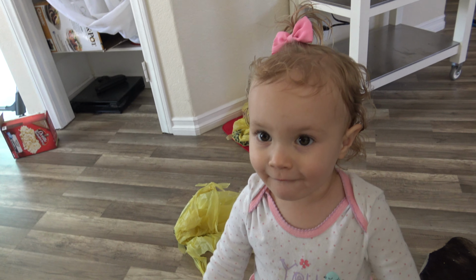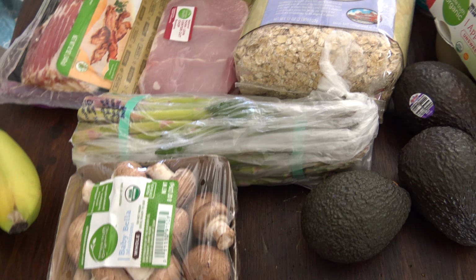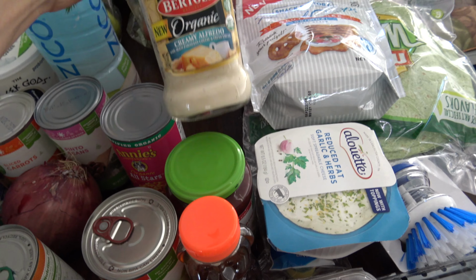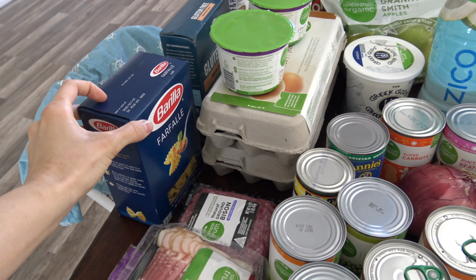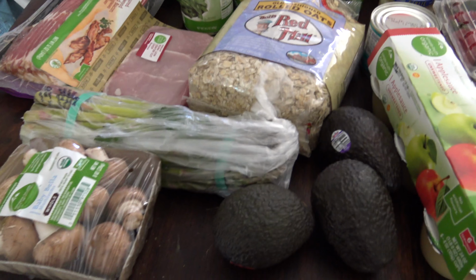Okay, so I'm gonna show you guys what I got. I went to Smith's and I got everything here on the table, and I thought I would do a grocery haul. If this one allows me to. It's almost nap time, huh? I got mushrooms and this sauce, and then the noodles for that, kind of like a mushroom Alfredo type of thing.